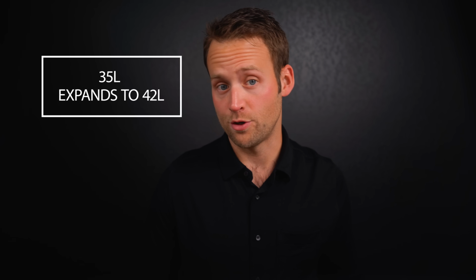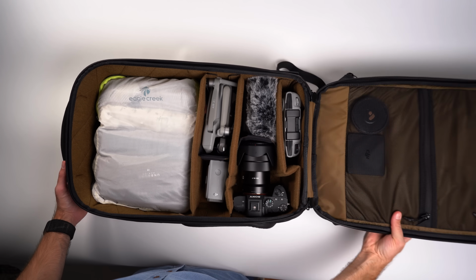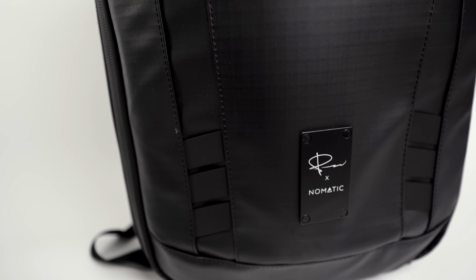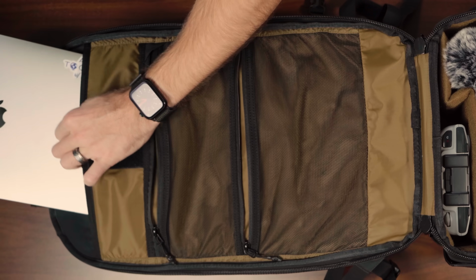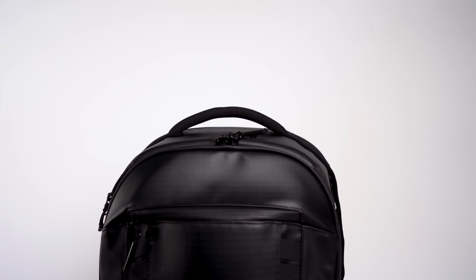That said, a few details about the bag. It's 35 liters and it expands to 42 liters, which is about perfect size for me. It's got a built-in area for camera gear, which is very customizable, and it's super protective and padded. The clothing area has built-in mesh zippered pockets and dividers. It's got a laptop sleeve and a water bottle pocket, and just a super sleek, water-resistant shell that is functional and attractive.